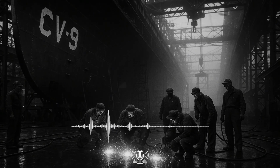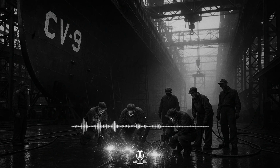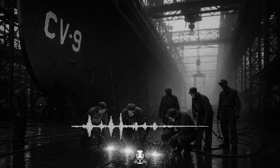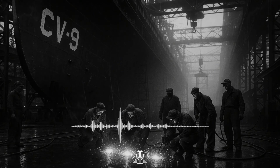The human cost ledger is merciless. In the Philippine Sea fight, U.S. losses are 123 aircraft and 109 dead. The exchange destroys nearly 600 Japanese planes, 2 fleet carriers, a light carrier, and 2 oilers, and takes almost 3,000 trained Japanese sailors and aviators off the board.